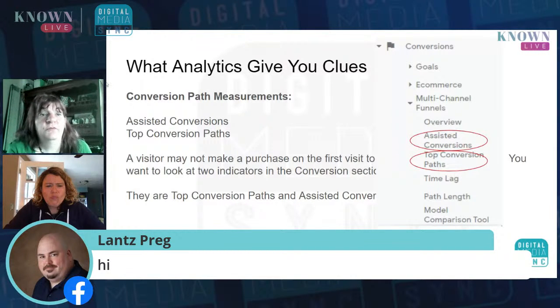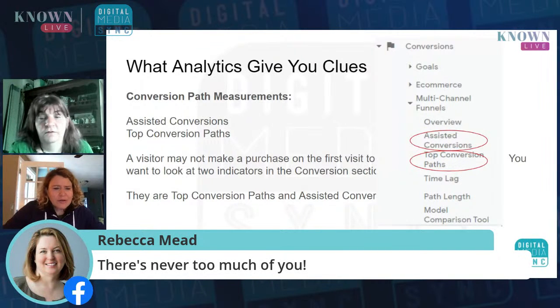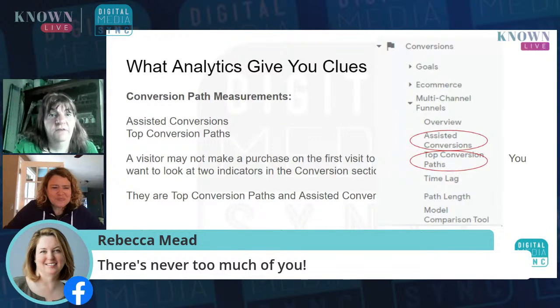I am whipping through this, so if anybody has questions or needs clarification, just let me know. Can you expound on the assisted conversion? Yeah, I'm going to expound on that right now.